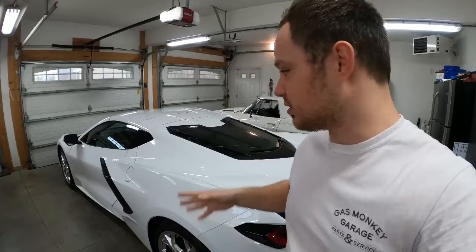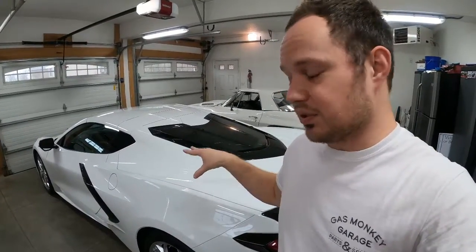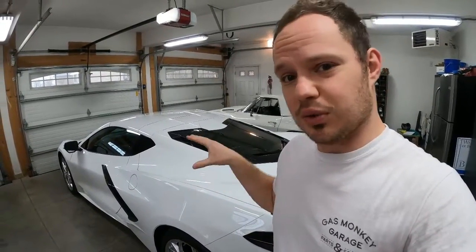Zora Duntov is actually buried in the museum. He helped break ground at the museum. So Zora Duntov and Corvette are hand in hand. And I think as Corvette fans, we owe him, as well as this car, an opportunity, because this car has earned its right to be a Corvette. Whether you agree or not, I believe this car has earned its right because that's what Zora wanted.